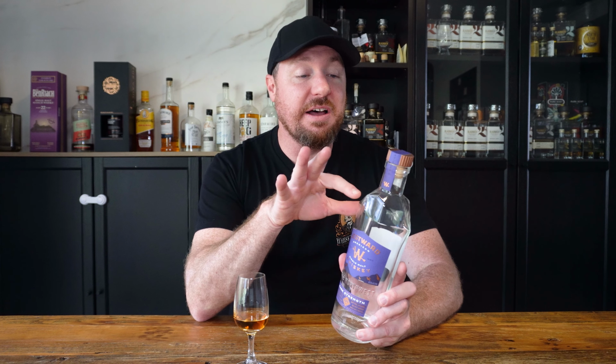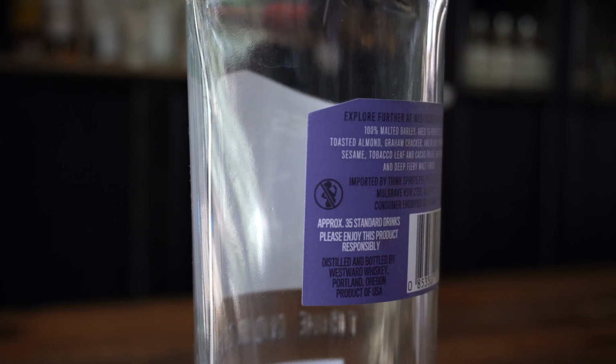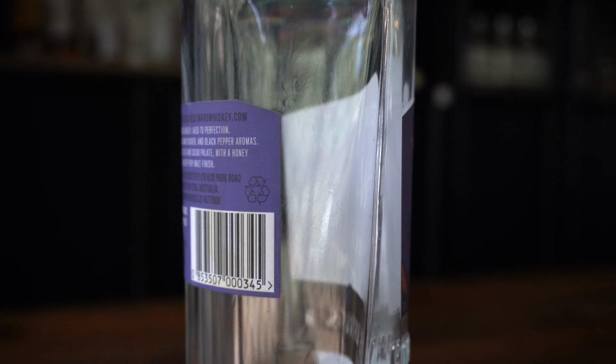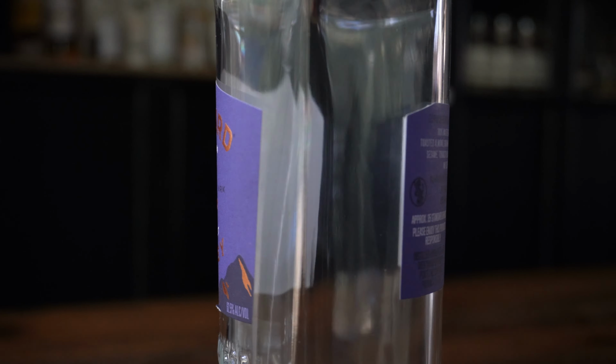So one of the things I love about this is the cool bottle. They've got beautiful glass kind of shape around it. I don't know many other bottles that are shaped like this. The original bottles were just your standardized bottles, the normal shape. So they've come out with new marketing and done something quite good.